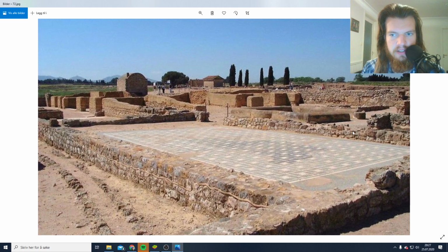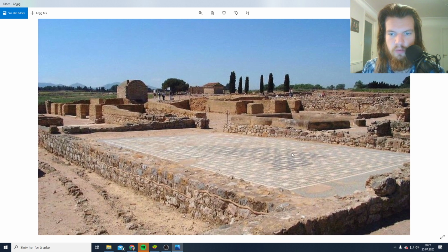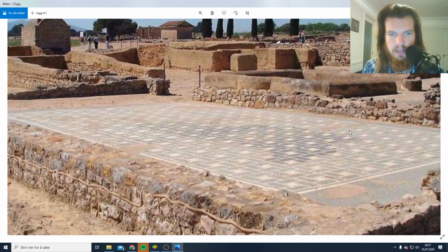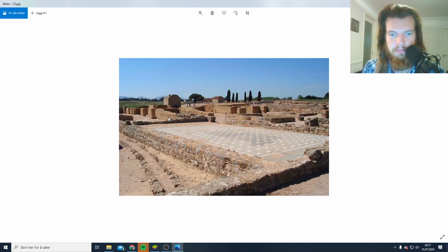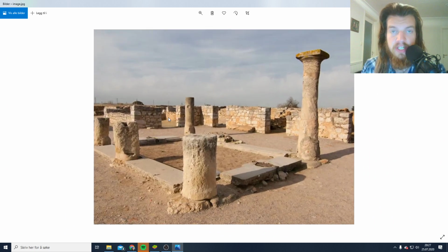I have said it many times now, so I think you're starting to see where I'm going with this. So yeah, all this was red bricks. Now it's just ruins. And for some reason again, this floor inside this building here survived. I wish I knew why the floor survived. If I knew, I would have told you. But I don't know.